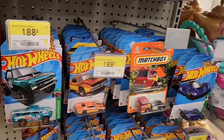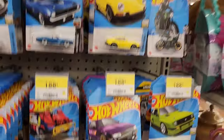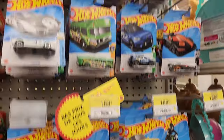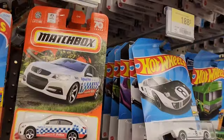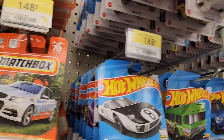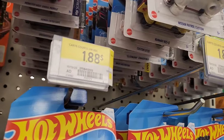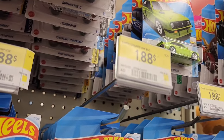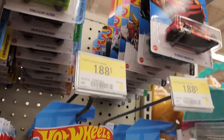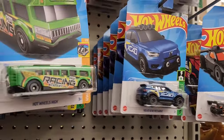No. Yeah, Skyline. Okay, the Skyline's there, the Porsche is there. There's gotta be something here. I mean, they didn't just come only for the Super Treasure Hunt, did they? No. No, no treasure hunt. No Super Treasure Hunt. Okay.